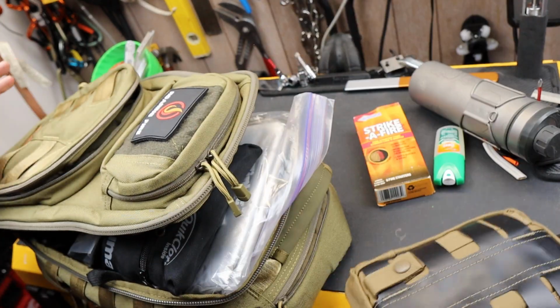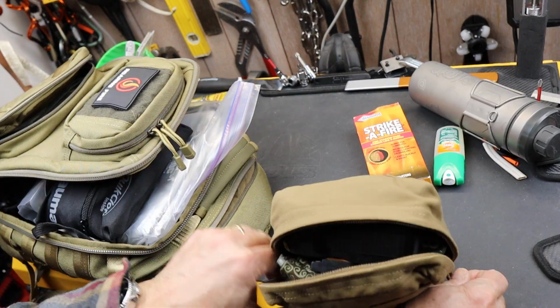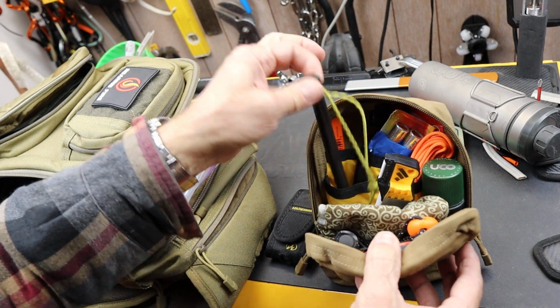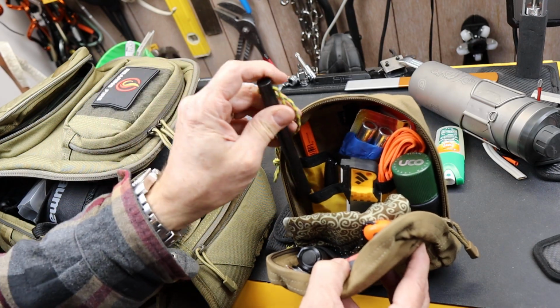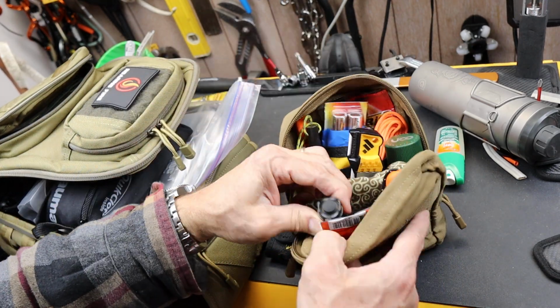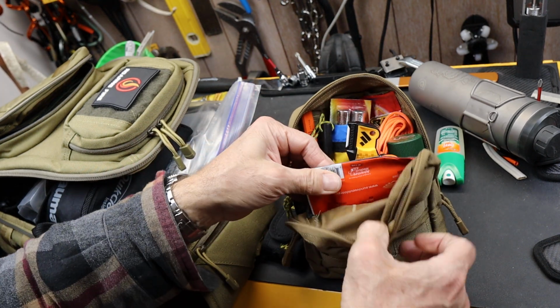Now here's a conundrum. This is a lot of the traditional EDC essentials. So I've got a Leatherman, I've got a sharpening stone, I love these giant ferro rods, pencils, batteries, plenty of batteries for this particular light. There's a little Phoenix here.